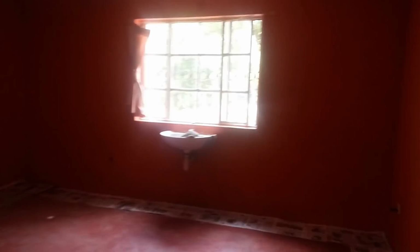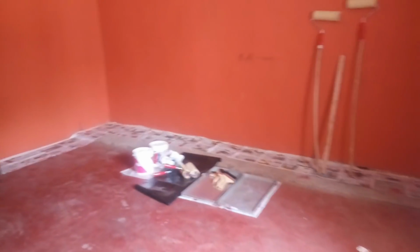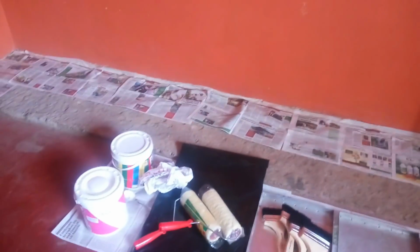So this is the room before. Alright guys, this is what we have now. We have prepped the room. You guys can hear the echo because there's nothing. So this is our workstation. When I say we, I mean my brothers and I. This is a home project.